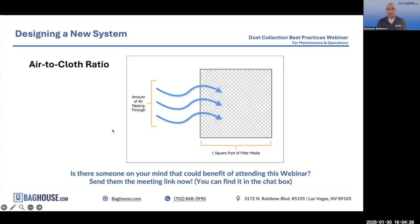Now here's a fun one, air to cloth ratio. This is our shorthand in the industry for sizing the baghouse. Many people will ask us, I need a 10,000 CFM baghouse. Or you might even see listed a lot of times for used equipment, people will list it and say, this is a 10,000 CFM baghouse.